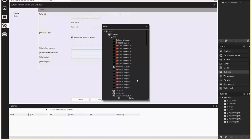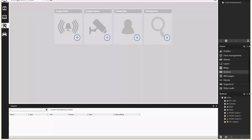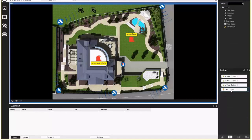I'm only able to select one single action, of course, otherwise it wouldn't make that much sense, but I'm able to create as many buttons as I want, and there are no limits in the amount of buttons that the user or the system administrator is able to configure. Now, I have this button configured, and I'll be able to see it in the live view in the button list.